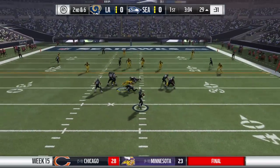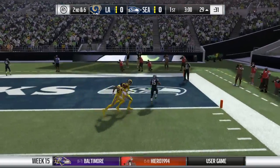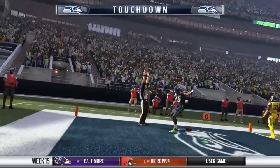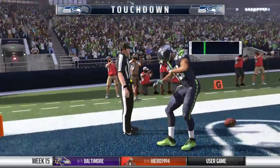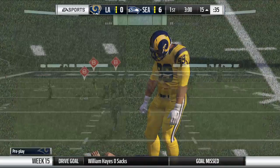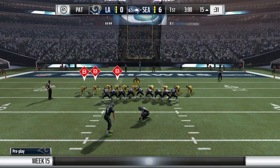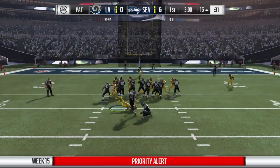Play action. It's Wilson. He's got time. His throw caught at about the 5. And he will score. Touchdown, Seattle. Jermaine Kearse, his 5th touchdown now on the year. And the Seahawks have taken a first-quarter lead.